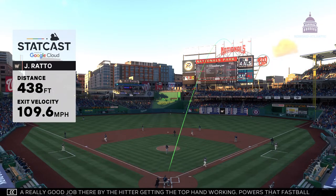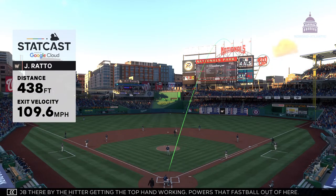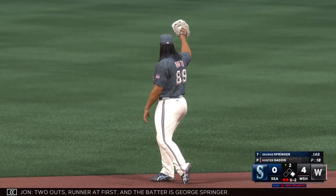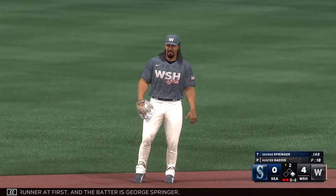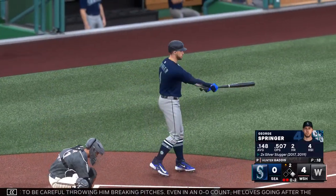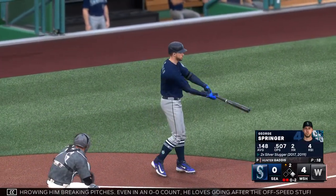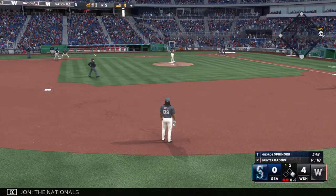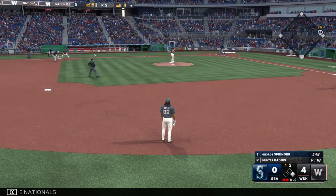Two outs, runner at first. And the batter is George Springer. You have to be careful throwing him breaking pitches, even in an 0-0 count. He loves going after the off-speed stuff, and he's really good at hitting it. The Nationals leading by four here at the top of the second.